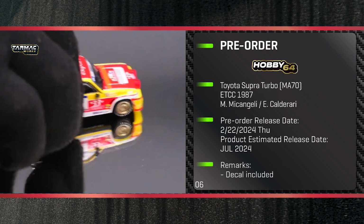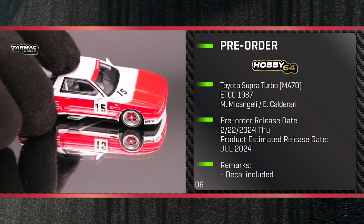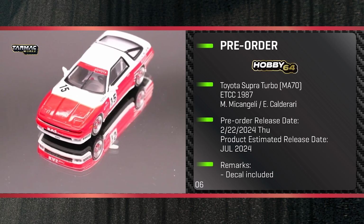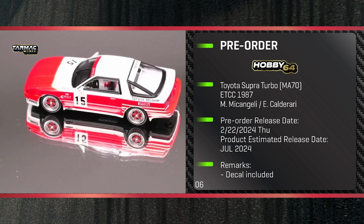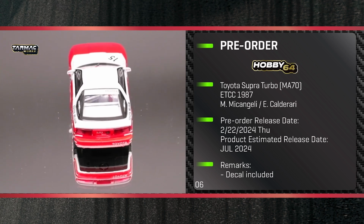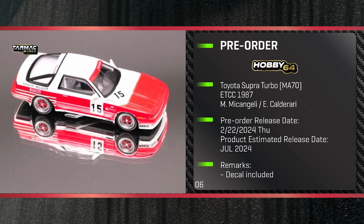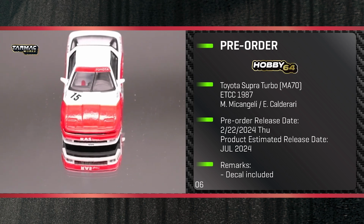Next up, we also have a retro race car, which is the Toyota Super Turbo MA70. This is the ETCC 1987 version, the Bastos Toyota Team Supra. It will come with the decal stickers. Like I said, again, it is a tobacco company, so that's why the stickers will be included, that you can place on the car. But again, a very iconic look.